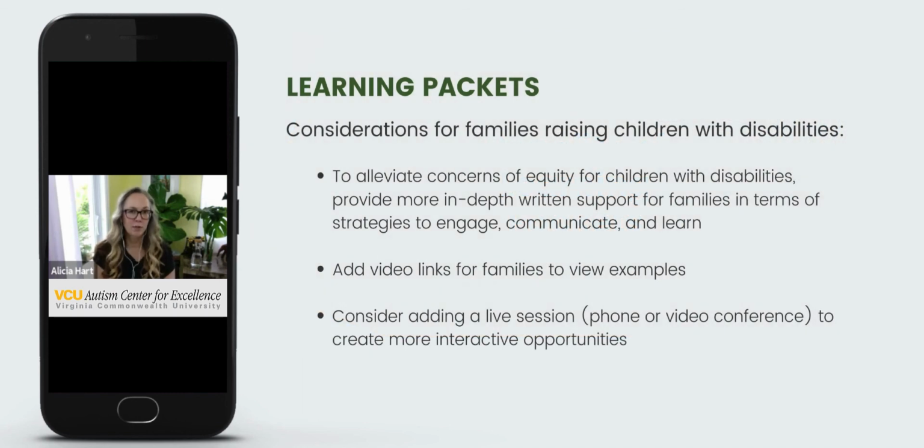There are also some considerations, though. When we're talking about equity in any of these situations, there's going to be some concerns across the board, right? So for each one of these situations, we're going to have some concerns about equity, especially for children with disabilities, because if we have this written learning packet that's sent home, most of the time we might be seeing some things that are pretty generic, like, oh, parent-child interactions, children love doing activities like this, you shouldn't really have any problems engaging your child. But when we're talking about children with disabilities, there may be some more in-depth information that we can provide families to help encourage engagement or to help them understand what to expect out of this.